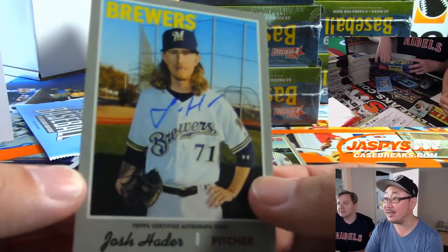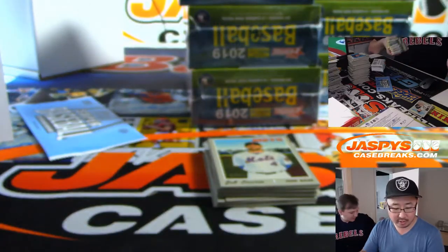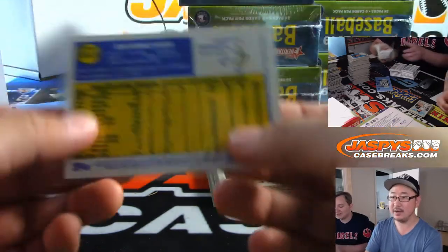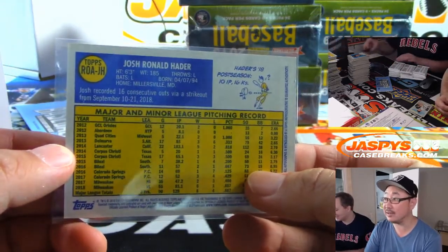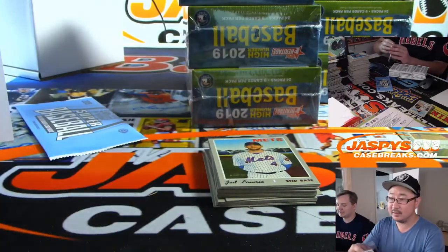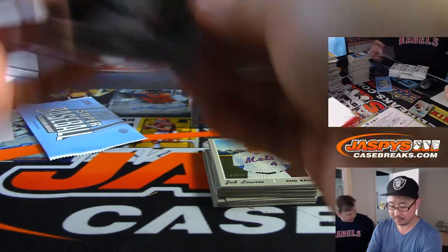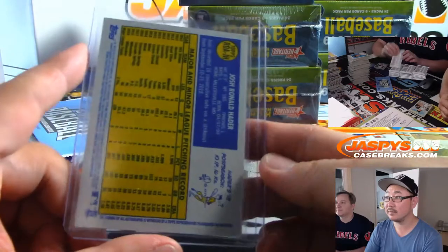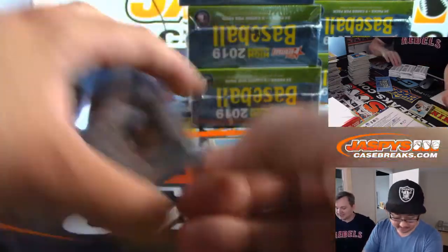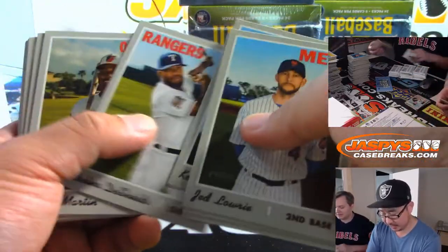There's Josh Hader. You got to make that autograph a little bit bigger, my friend. But there he is. Brewers auto going out to Jeff Goldberg. That's right, it's Governors now. I knew it was some Governor. Jeff Goldberg saying it's Governors. You're on the right track with Senators. Yeah. All right, and last bit here.